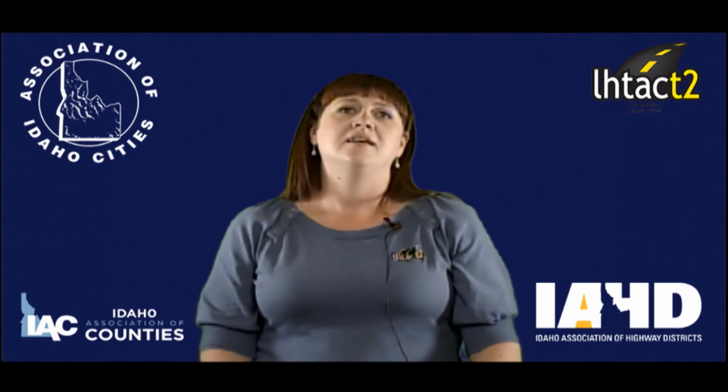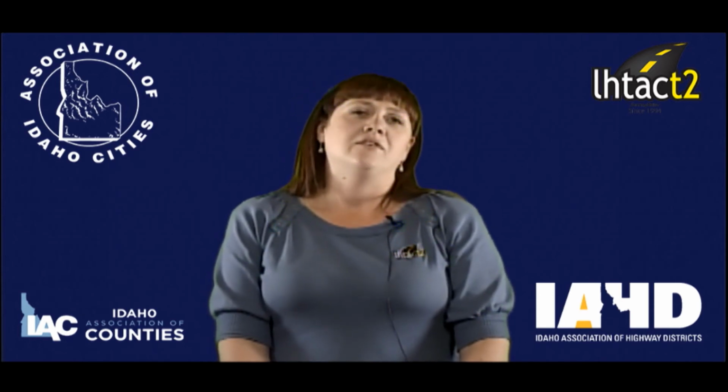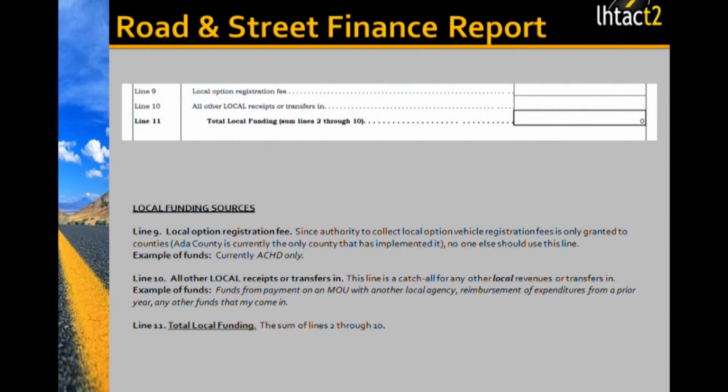On line 10, it is for all other local receipts or transfers in. So this is the catch-all for any other local revenue you may receive. This might be a fund that you receive from a different entity, a payment that you have an MOU with them and they pay them for work that you perform. It might be a reimbursement of an expenditure from a prior year or any other miscellaneous funds that you come in that are local. On line 11, you just simply total the local funding. So lines 2 through 10 will be totaled on line 11.